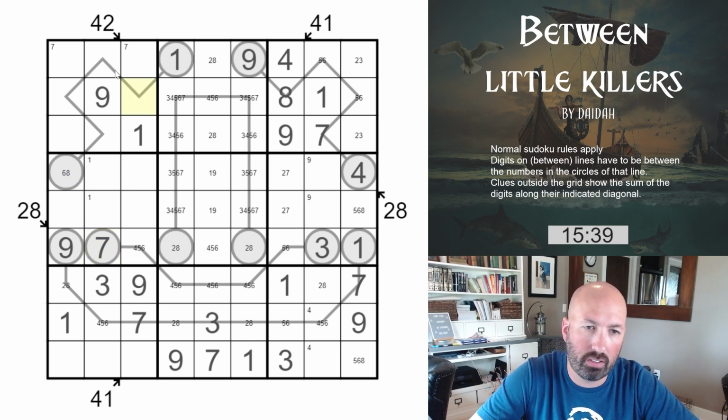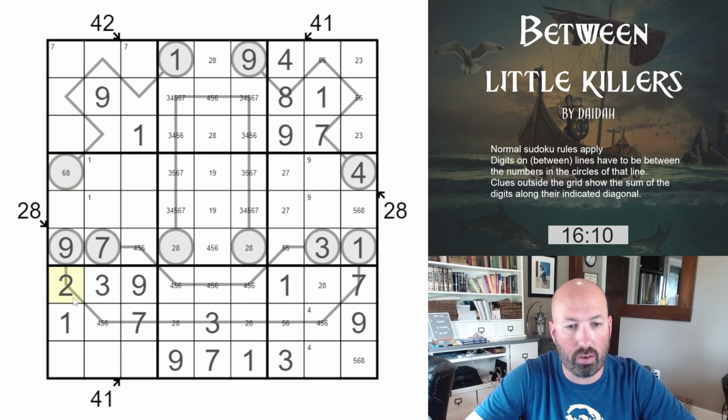If it's 6, these are 2, 3, 4, 5. If this is 6, this would have to be 6. These two would have to be 7, 8. Seems like it's possible. Interesting. If this is 6, the 6 goes up here. So 7 and 8 are here, which makes that a 2. If this is not 6, then this is 8, which makes that a 2. So either way, that one is a 2.